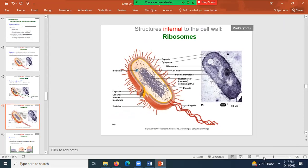Ribosomes are just the area where proteins are made. They're sort of like the factory for making proteins in the cell. Ribosomal RNA and ribosomal protein get together to form the ribosomes. They are so large they do not go into solution in the cytoplasm.